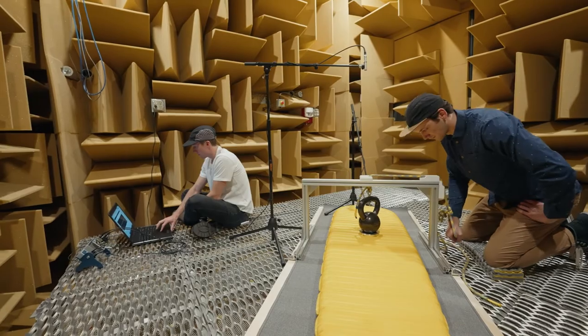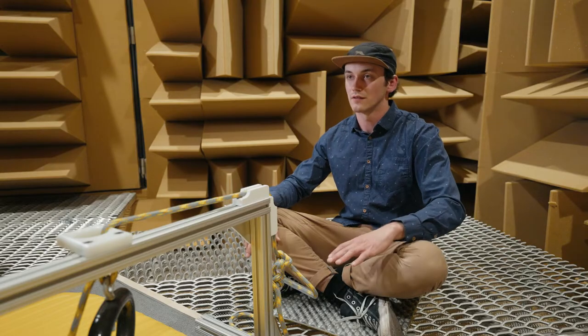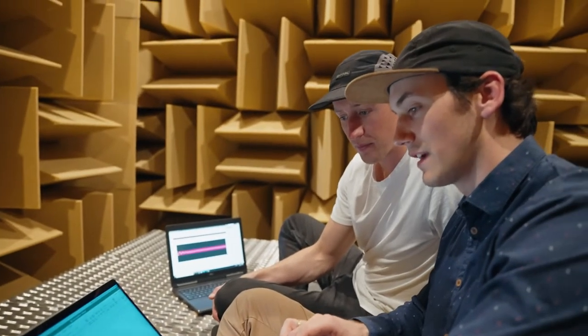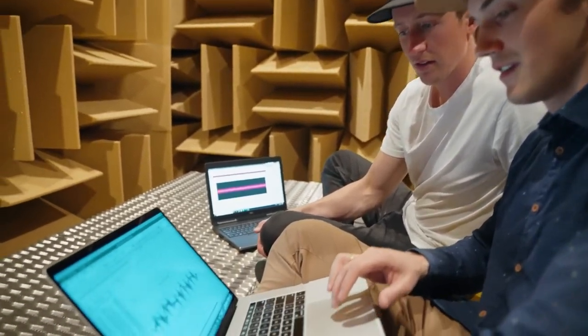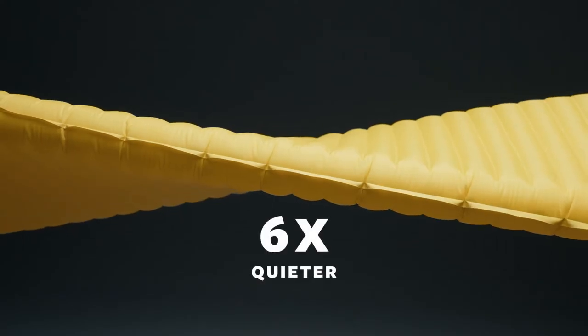The data that we recorded was the pressure waves from the microphones, and then we're able to see the peak from every event, and we're able to compare all the peaks across the pads. In the end, the final design of the XLite NXT eliminated 83.4% of the noise, making it 6 times quieter than the previous XLite, a drastic improvement when shifting as you sleep through the night.